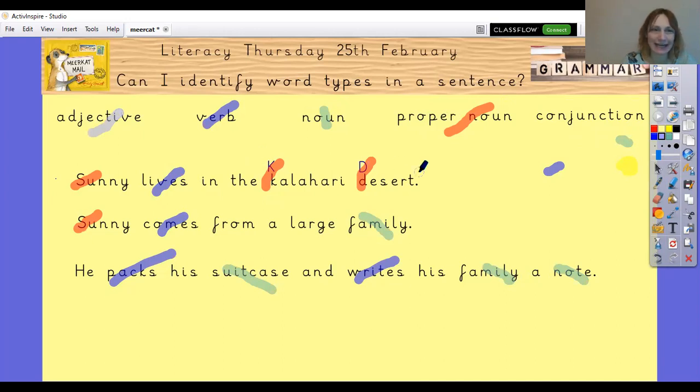So there aren't very many ENPs in our story Meerkat Mail, but we've got one here. We've got large family. So that's an expanded noun phrase. And so large is an adjective. And then one last thing we're looking for is a conjunction. So let's try and we've got grey. So we've only got one in our final sentence. He packs his suitcase and he writes his family a note. I hope you managed to spot them all when you were doing this at home.